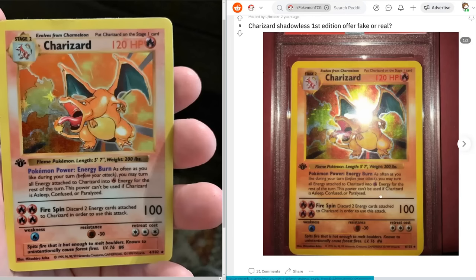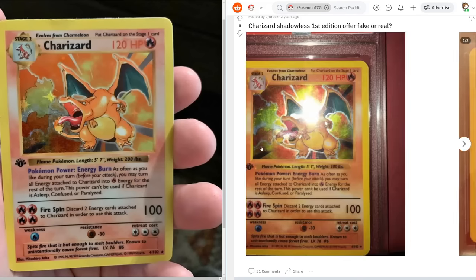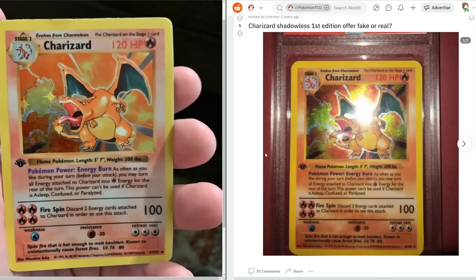We have another fake here that was posted on Reddit. This one is more egregiously fake than the one that the seller had. We give it a little click through. There we go. We've got, again, usually terrible photos. This is in a graded case, probably to hide the fact that it looks even worse than the one on the left side here. That's pretty much it. All right.